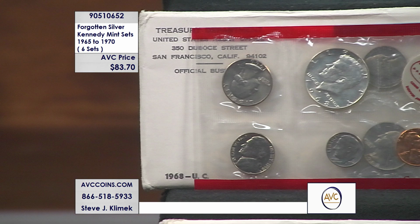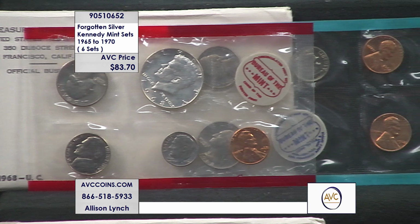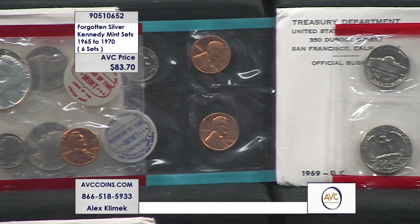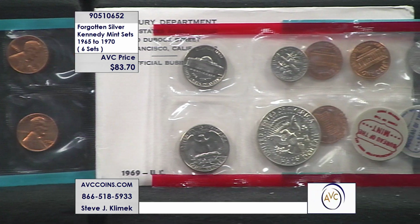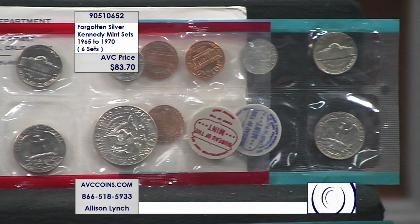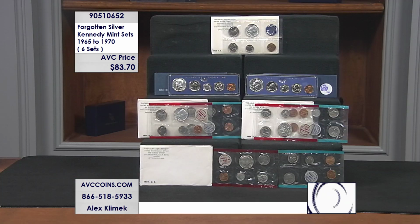And then you get to the Denver issues, which is 68, 69, and that beautiful 70, right? They're at $26.95, $26.95, and then $60.50, which means they're at $110 plus just for the 3 Denver Kennedys. And again, the key being that 70D was only made available in this set. It's the premium. It still is to this day.